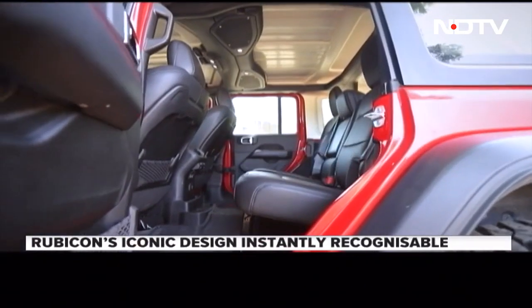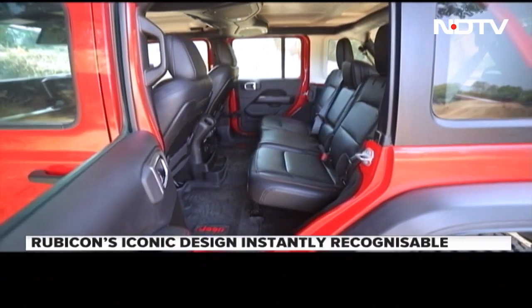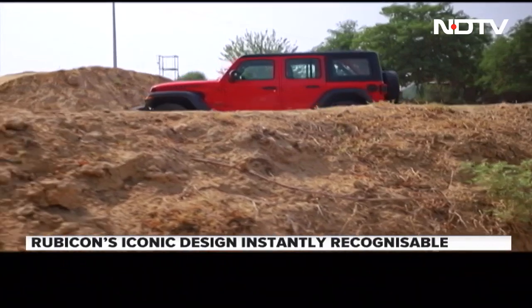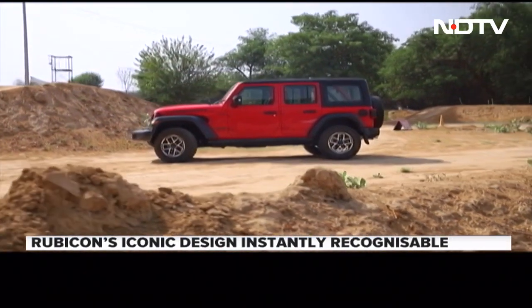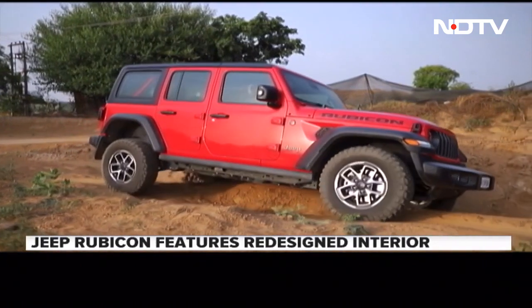The other complaint you might have with the Rubicon is that the second row is not the most comfortable and does not offer great seating position. At around 80 lakhs, you get classic Jeep aesthetics with modern technology and unbeatable off-road capability.